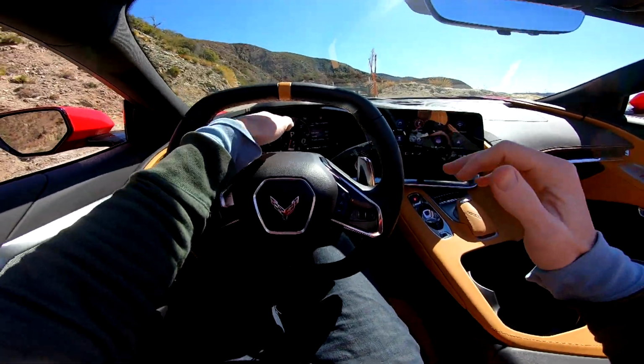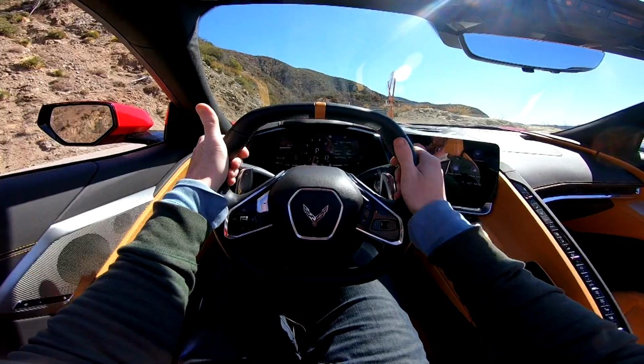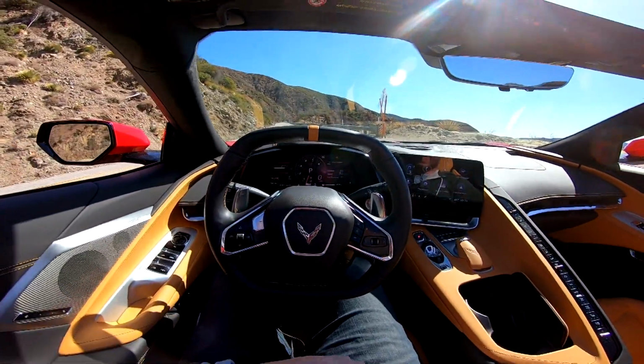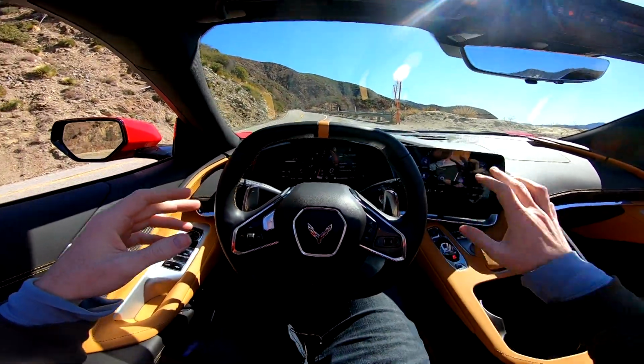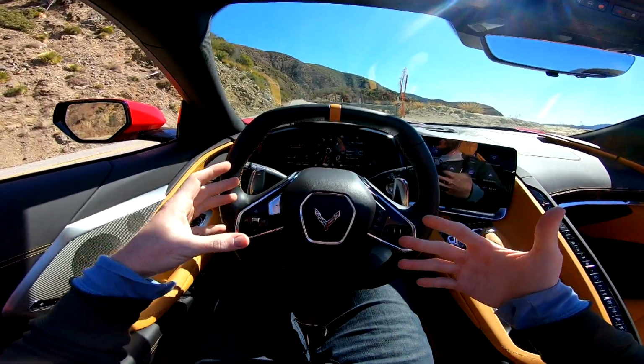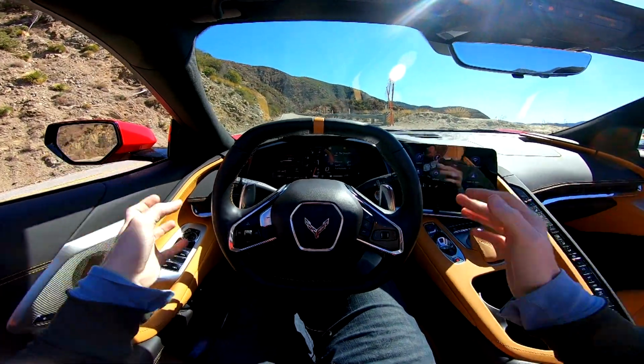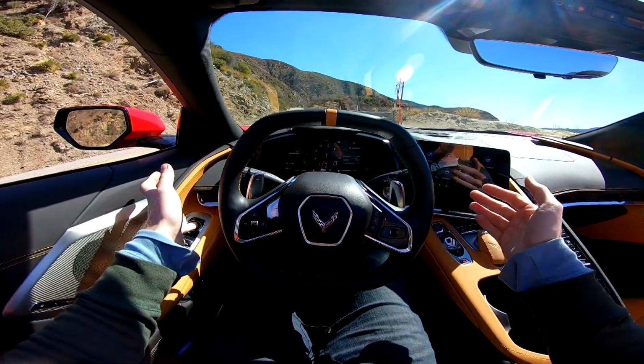I have it in sport mode, which is what you want on a winding road like this, because that firms up the brake pedal feel, firms up the steering feel, and turns up that bimodal exhaust. All right, track control off, stability control on, because it is very lenient in this car. It's very nicely tuned. Let's see, I'm gonna put it in manual mode because that's more fun for me to work the paddles all day.